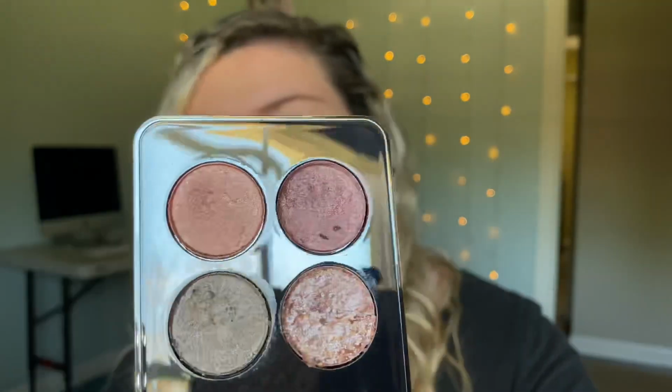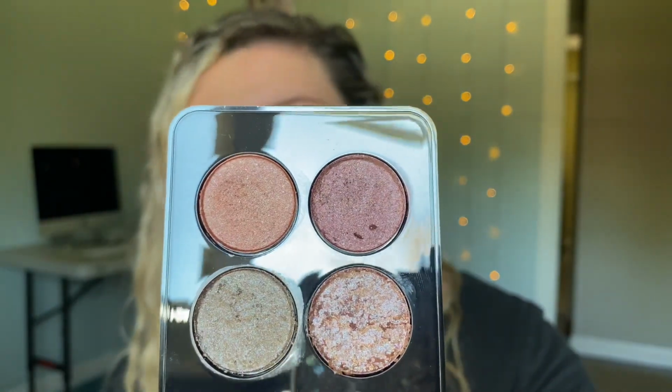So as you can see, I have already tested this out because I wanted to get some outside swatches of this for you. So I'm gonna go ahead and insert those in now.